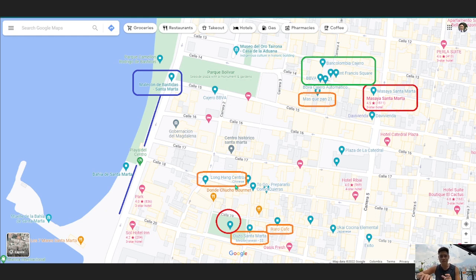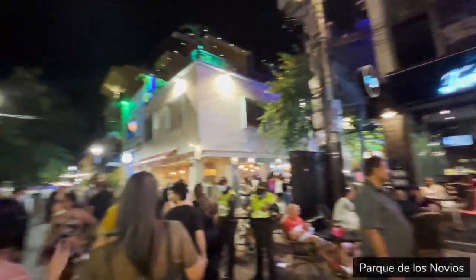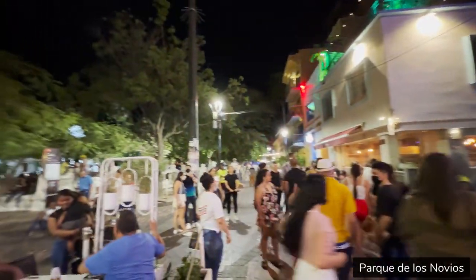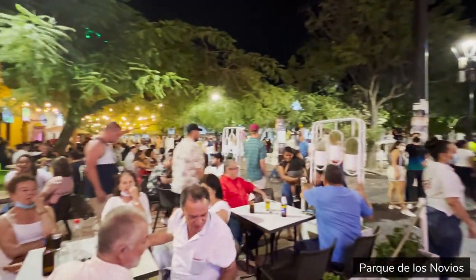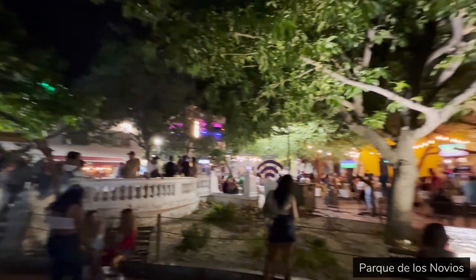And then circled in red again is Parque de Los Novios. This seems to be the center point for all the activities, where the streets branching from this park are filled with lights and restaurants and people walking to and from this park. And there's also locals hanging out at the park as well.